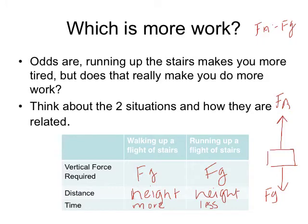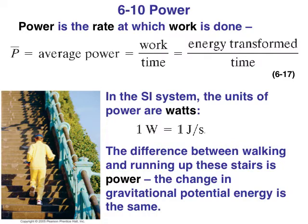Now, think about this though. What is our equation for work? Work is equal to force times distance. Is time in there at all? Hopefully you are saying no, and recognizing that time, the speed at which you do something, has absolutely no effect on the amount of work done. What does change based on the time it takes to do your work is your power. Power is the rate at which work is done, or how quickly work is completed.